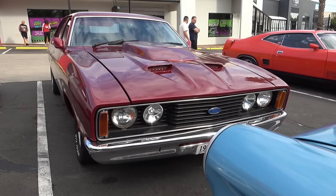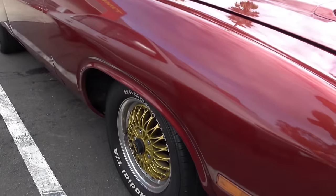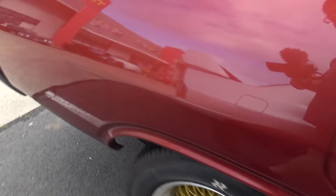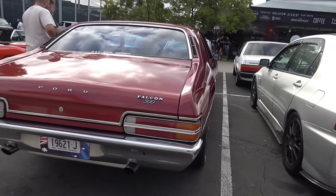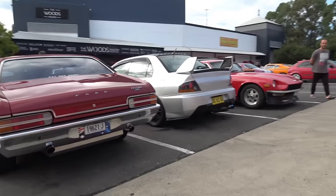Check out this Mint XC. Beautiful colour. Nice gold Simmons. Nice wide dish on the back. Dual exhausts, beautiful. Nice drop tank. Giving it a beautiful mean touch.